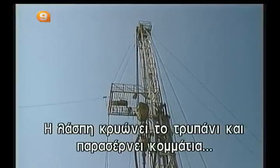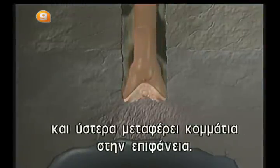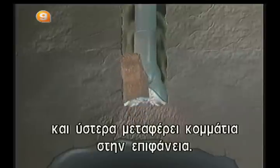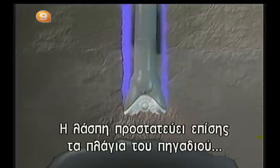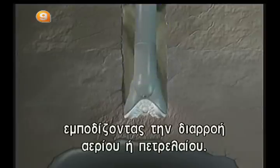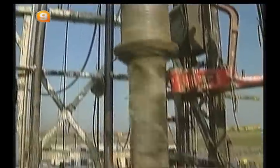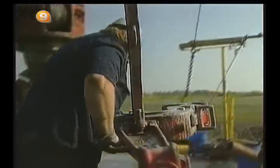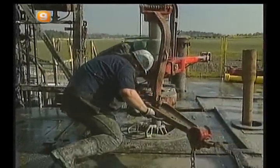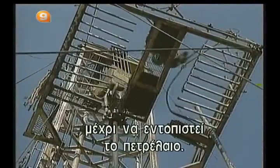The drilling mud cools the bit and drill sections heated by the friction. It carries cuttings from the well to the surface. The drilling mud also cakes the side of the hole, preventing cave-ins and outpourings of gas or oil. Once drilling has begun, it continues non-stop until the oil is located.